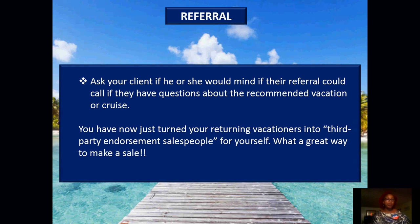Even if someone doesn't book with you, ask if someone they know travels often and will be interested in having a travel agent take care of all their travel needs. Guys, we sell travel. It's fun. It's sexy. Everyone does it. Everyone wants to do it. A lot of people have never done it, but wouldn't mind trying it at all. So you have to be enticing. You have to be inviting. You have to be a storyteller and paint pictures so that people can get that idea.